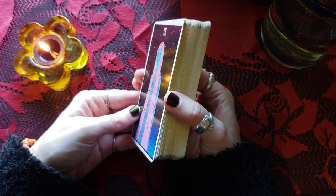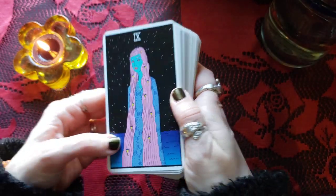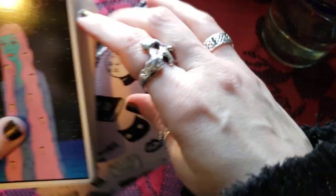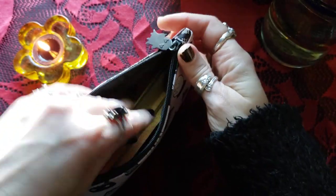She's saying that she's going to be shipping out around November 12th. I love this Nine of Cups. So you can still get this one, actually. You can do a pre-order for it. So it should be coming out in the next couple weeks.